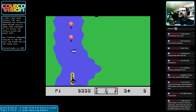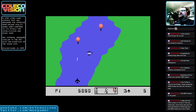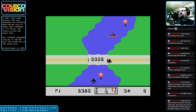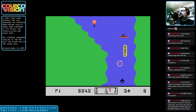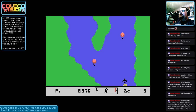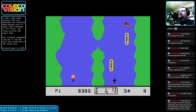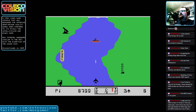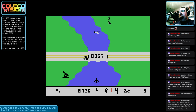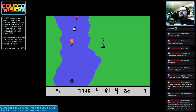And lots of different types of enemies to destroy. Always fun shooting down hot air balloons with the jet. And yeah, this ColecoVision version is pretty neat. It scrolls nice and smoothly. The sprite movement's very smooth. The controls are nice and responsive. I like how the level number is written on the bridges as well. That's a nice touch.